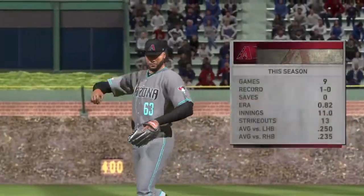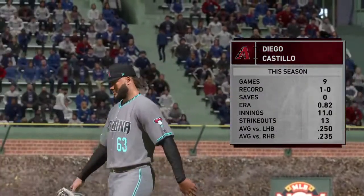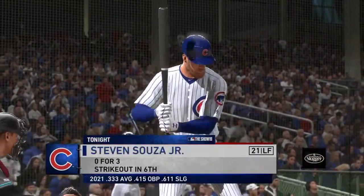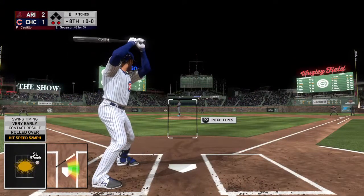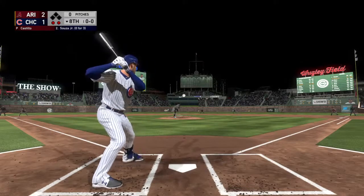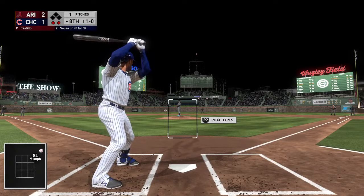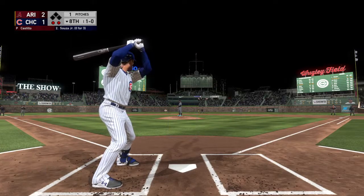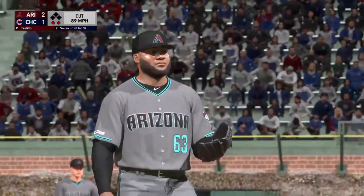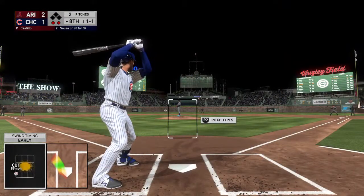Diego Castillo enters here looking to get the final out before the 9th inning. Into the box now, Steven Souza. He struck out swinging in his last trip to the plate. Yeah, and kind of shocked he got blown away with a fastball. You could tell he was late on that one, and we'll see if he tries to cheat to something this AB. 1-1. Bases are empty here with 2 men out.